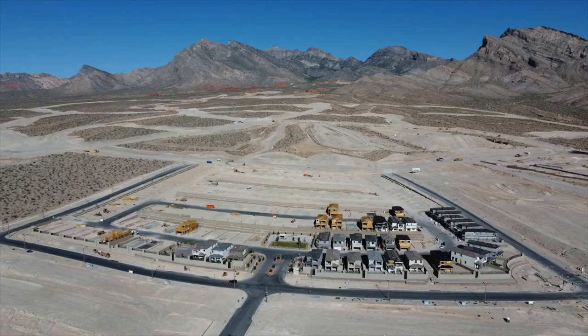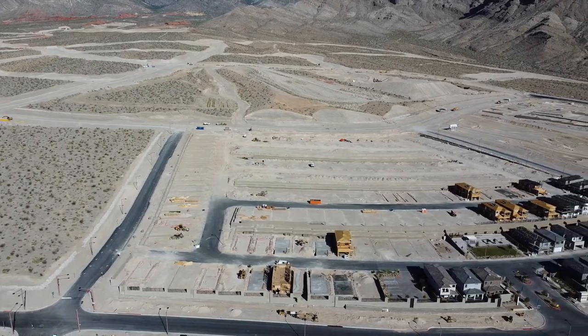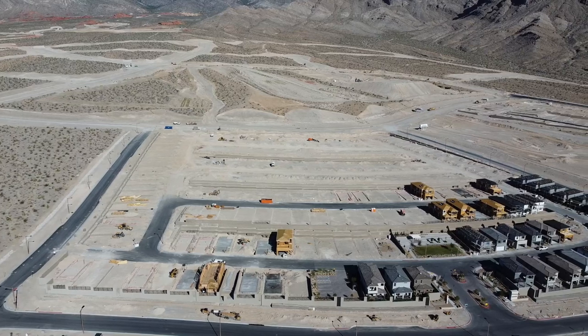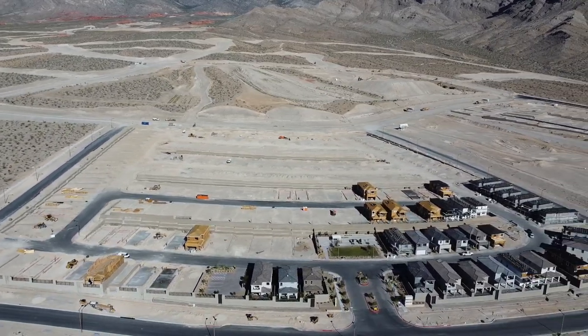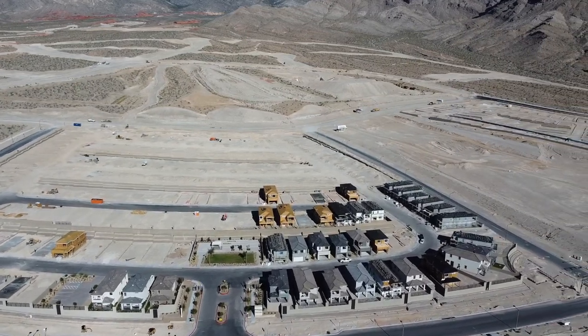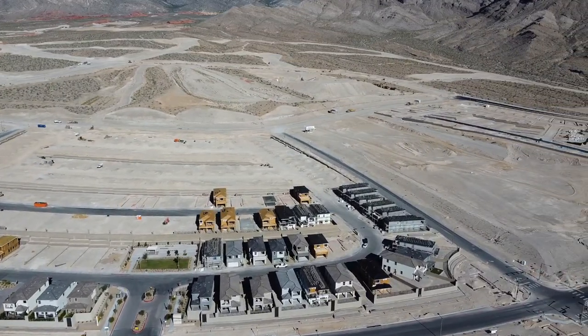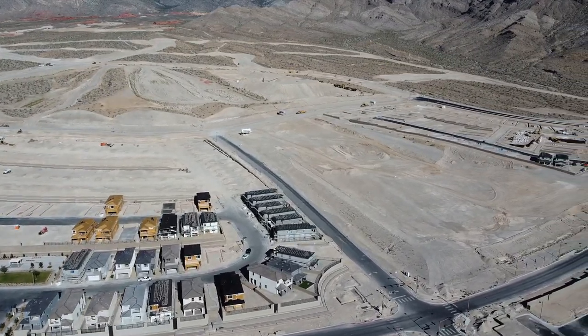And Nighthawk is actually a gated community with 192 home sites. This community features 6 2-story floor plans ranging in size from 1,720 square feet to 2,466 square feet, with 3 to 5 bedrooms, 2.5 to 4 bathrooms, and 2 car garages. And prices are in the high 400s.